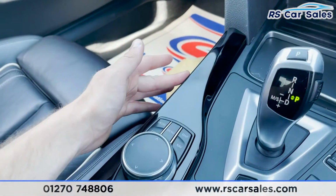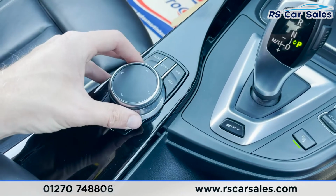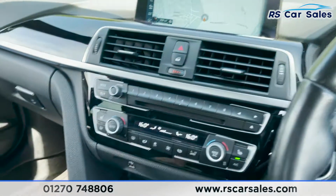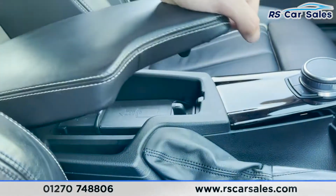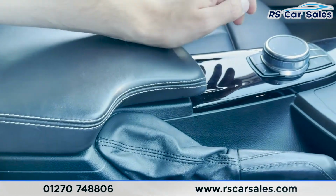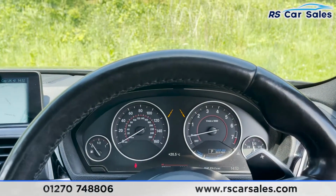Coming down, we've got this gloss black trim yet again, with shortcuts for the infotainment screen, as well as the control wheel and touchpad, which is what I've been using to navigate the display during this demonstration. We've also got our soft touch leather armrest, which also doubles up as storage, and you've even got wireless charging underneath there as well.